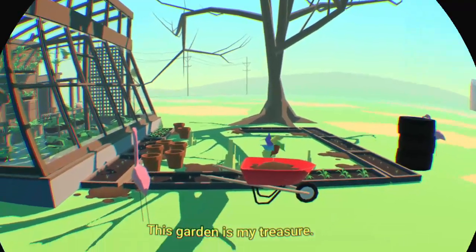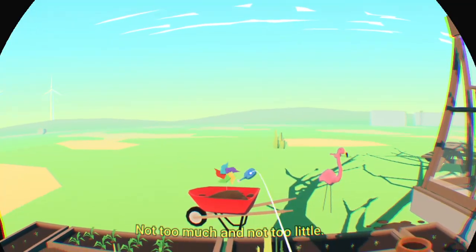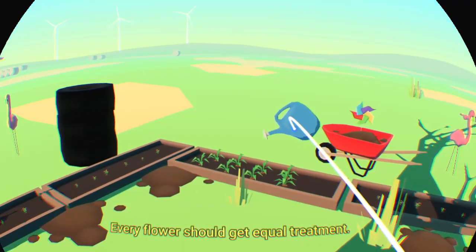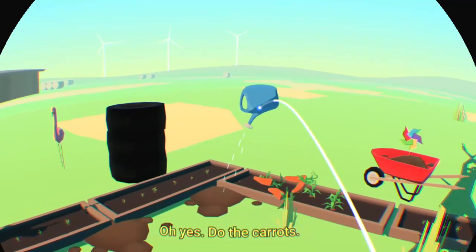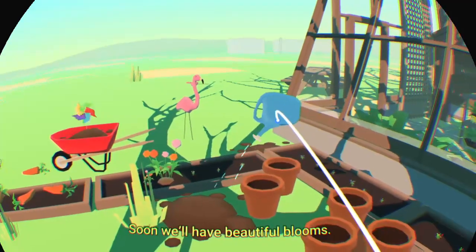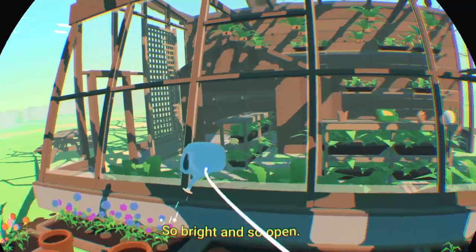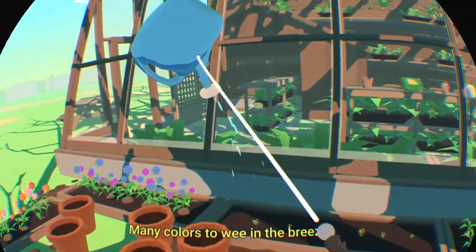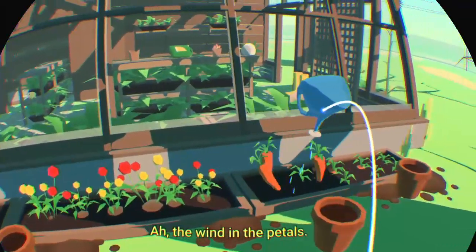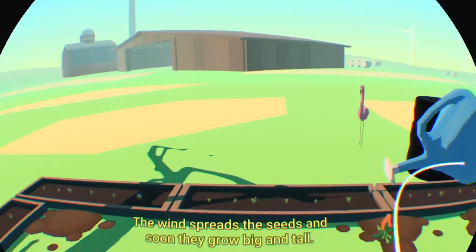This garden is my treasure. Water them. Water them with a watering can. Not too much and not too little. Every flower should get equal treatment. Yes. Oh, yes. Do the carrots. Definitely do the carrots. This is good. Soon we'll have beautiful blooms. Flowers are very healing. So bright and so open. Many colors to wee in the breeze. Ah, the wind in the petals.